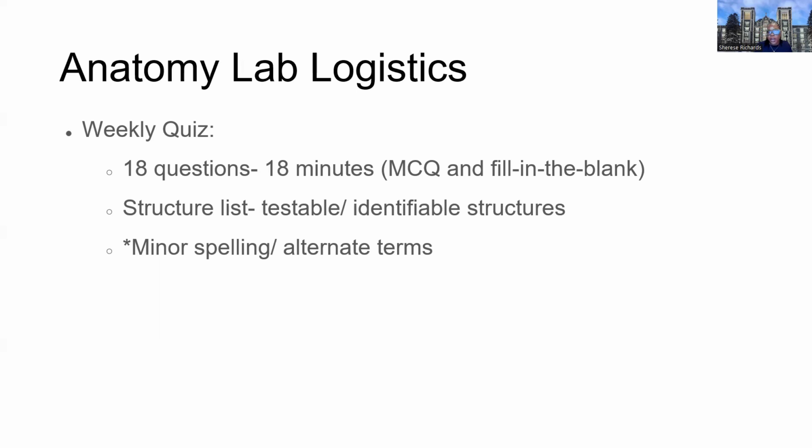I only do this after everyone has taken the quiz, so you may not see it show up in your grade book right away, but by the following week, if you had 1 or 2 characters off in a spelling error, or any alternate accepted terms, you may see your grade adjusted.